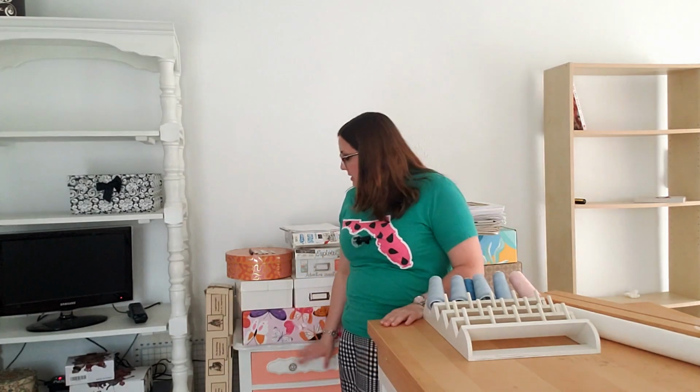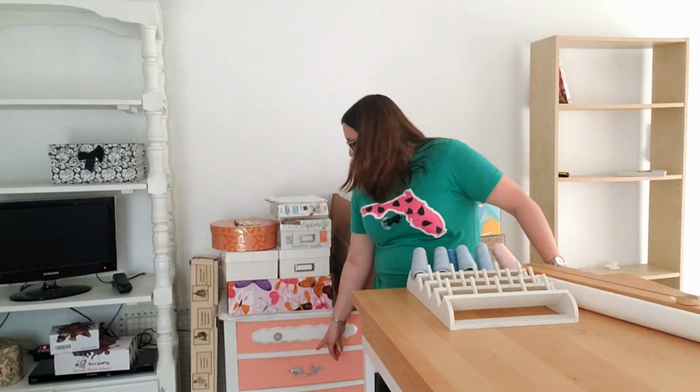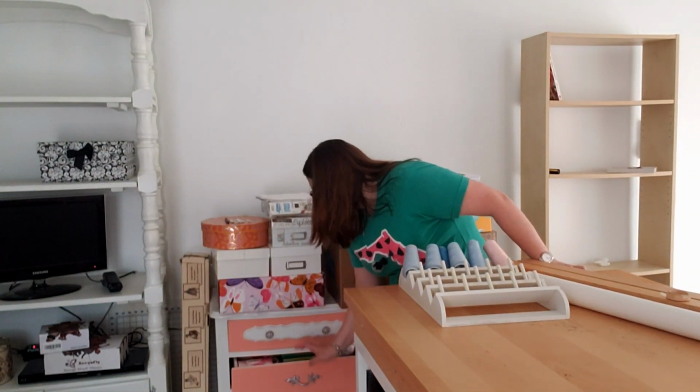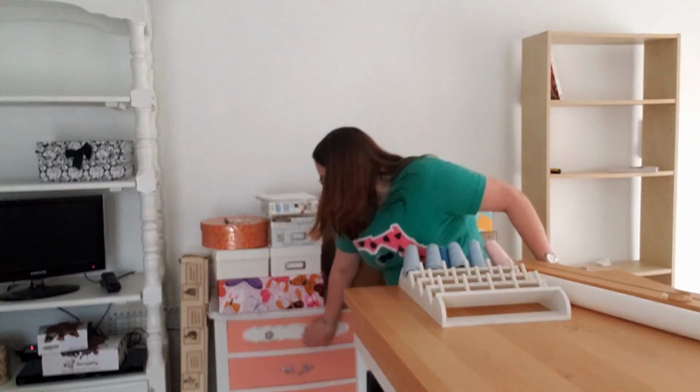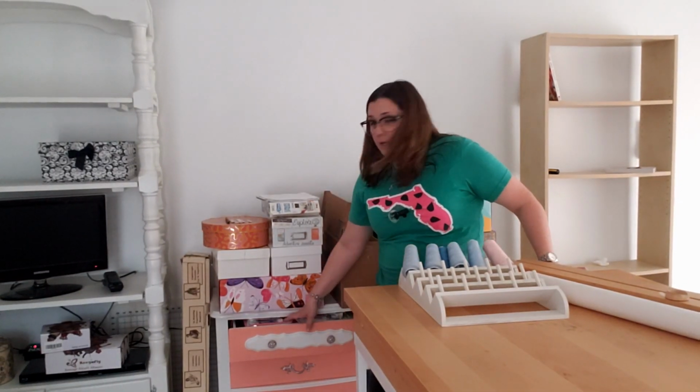The drawers, though, are extremely organized. I have my whole button stash in the bottom deeper drawer. Then in the middle, I've got blockers. I had my yarn winder in there. I have knitting needles and extra knitting notions in this drawer.